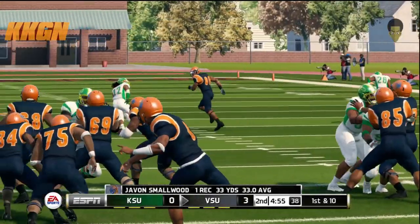The quarterback didn't throw a good ball, but the receiver made a great play.